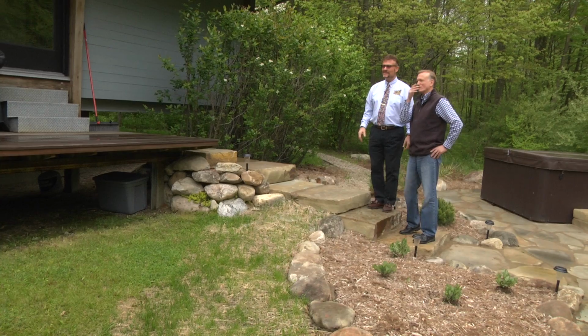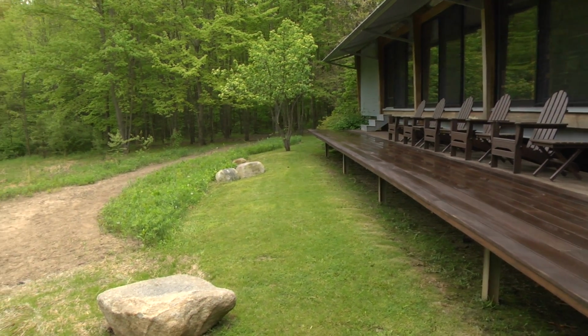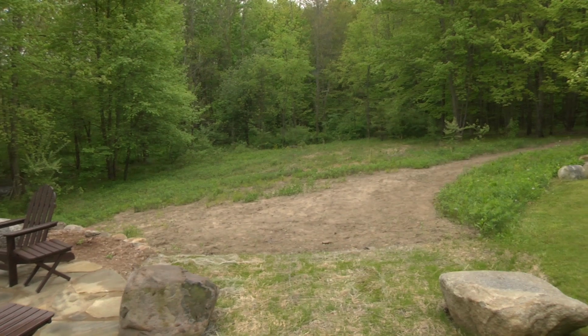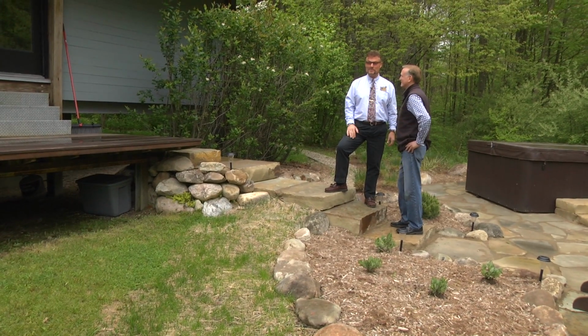I love the chairs here. They just look out into the woods. And this was a former campground, and you can just sense the history here over the years. I mean, probably 100 years of this being something totally different. It's a very, very special place.